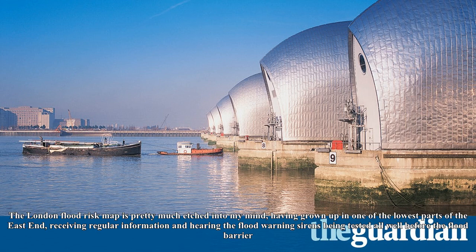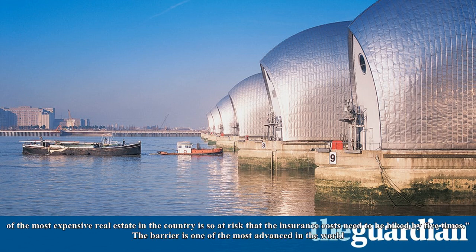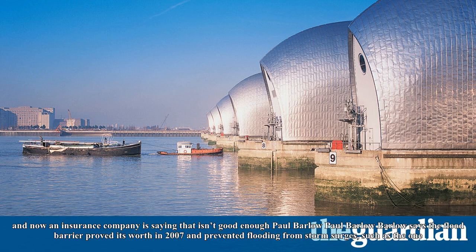The London flood risk map is pretty much etched into my mind, having grown up in one of the lowest parts of the East End, receiving regular information and hearing the flood warning sirens being tested, all well before the flood barrier. The Thames Barrier is one of the most advanced in the world, £2 billion worth, and now a major insurance company is saying that isn't good enough, and huge swathes of what is some of the most expensive real estate in the country is so at risk that the insurance costs need to be hiked by 5 times.